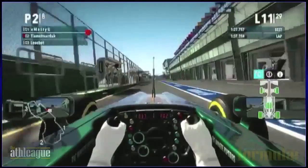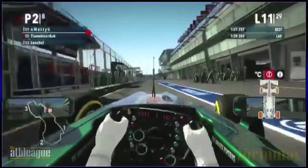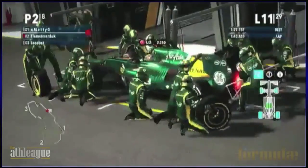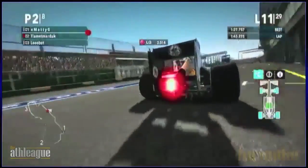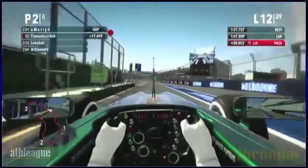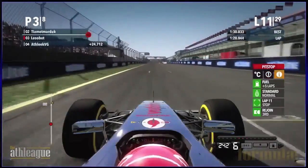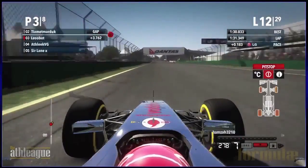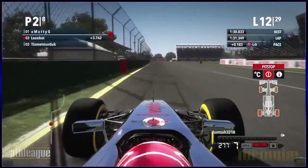But Wrimzy, do you want to take us through the pit stop here? Yes, we have Tiametmarduk in the pit stop. Can we have less than 3 seconds? No, we don't. We have just 3 seconds, I'd say, on this one, which is pretty good. He didn't lose too much time there. 3 seconds is pretty standard, and we got Leo overtaking him on the pit exit here.